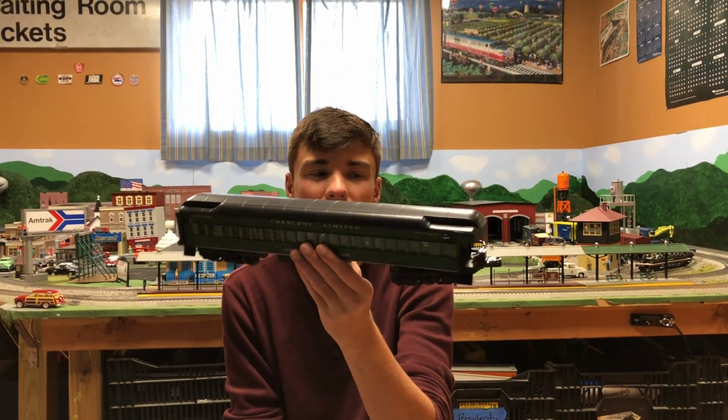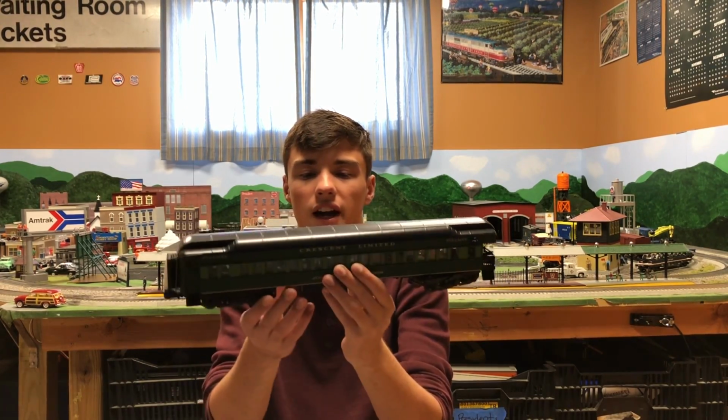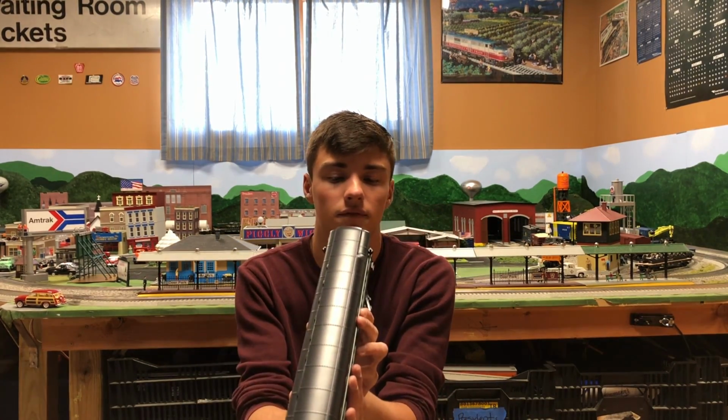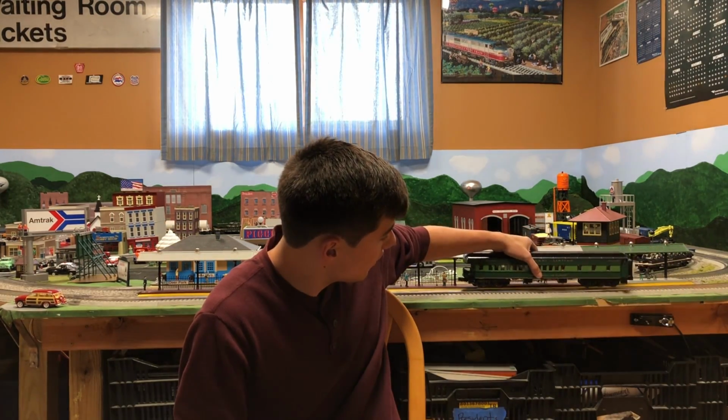And last but not least, we have the observation car with the nice Southern Crescent logo there at the end. And this one is for the Joel Chandler Harris. Beautiful cars, beautiful cars. Can't wait to get these on the layout.